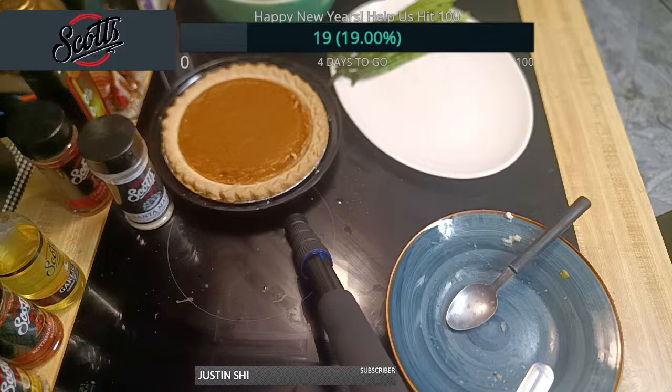Degrees and it comes off. Just waiting for 3 more degrees in the smoker.